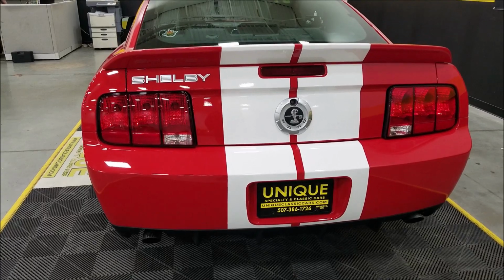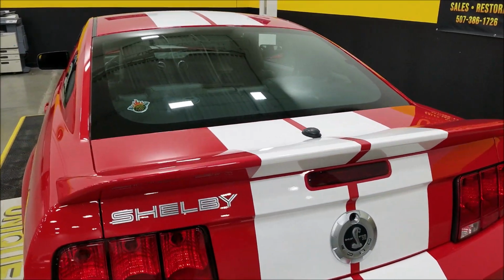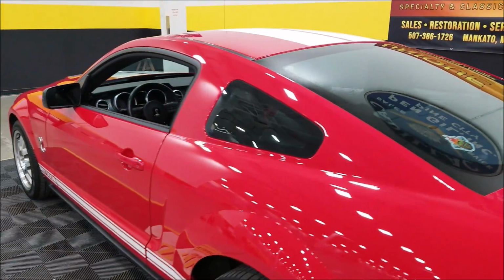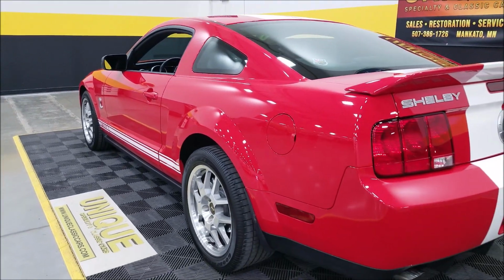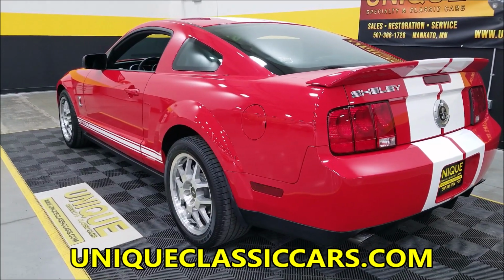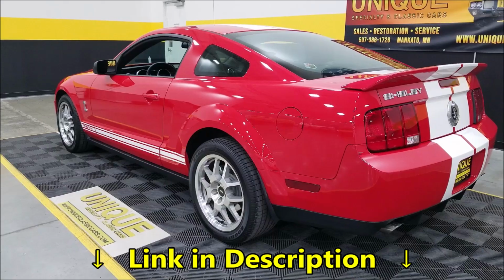And being underneath this car, it is extremely clean. Take a look at the underside pics. Do not see any sort of modifications on it as far as exhaust, cold air intake, anything like that. So it looks like completely stock. And again, those pictures can be seen at uniqueclassiccars.com. Just click on the link down below this video. It's going to take you right there.